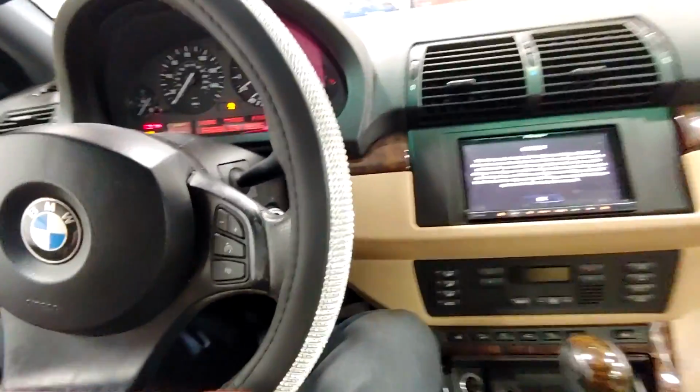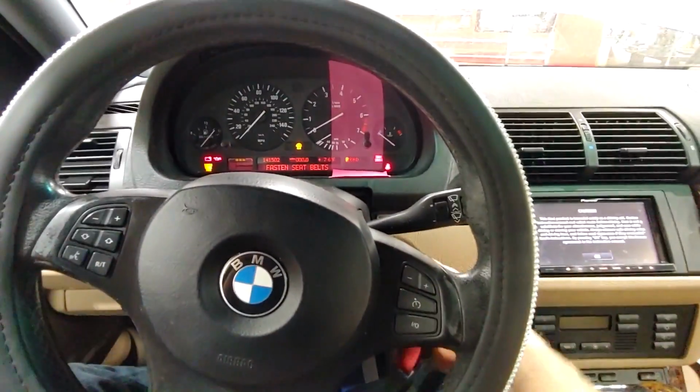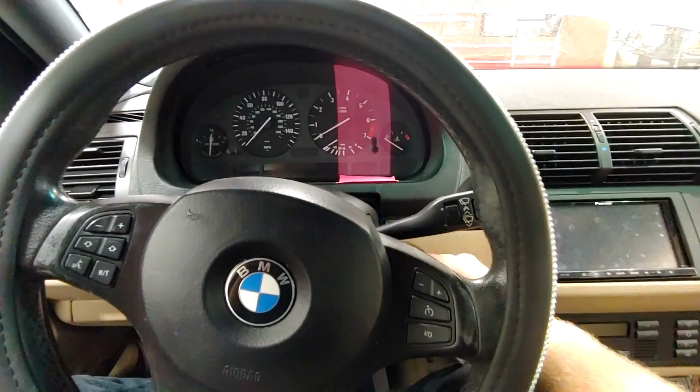I'm just going to show you guys one of the stupidest diagnostic problems I've come across so far. Let's just jump right to it. No start on a BMW, by the way. So this is a 2005 BMW X5, and there's the key in it right here. I go to crank it, nothing's going to happen.